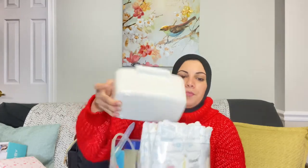So I put the diapers right here. Eventually, I'm gonna remove this and get something else because obviously as baby grows, the diapers will not fit here. On here I have a pacifier. I have two pacifiers. I don't know which one she will like.